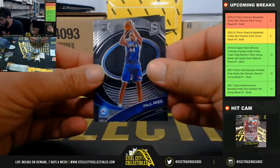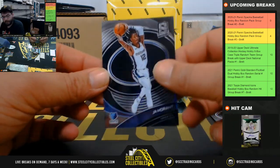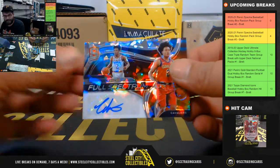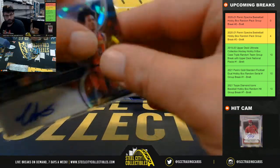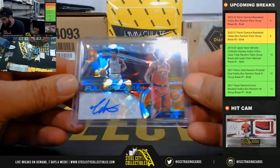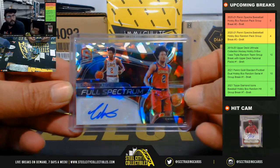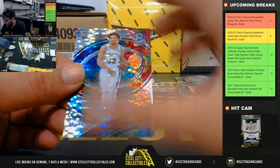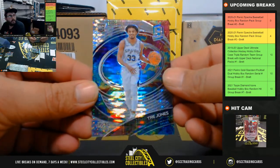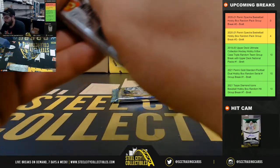Paul Reed, Ja Morant, 14 of 35, full spectrum auto, Collin Sexton. Trey Jones, Prism out of 99. Second pack for you, Christopher.